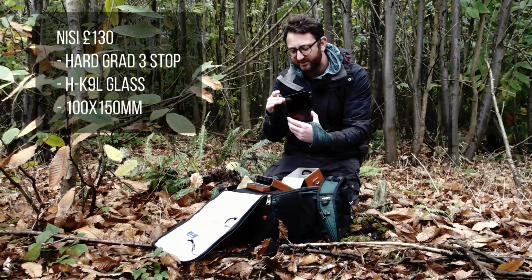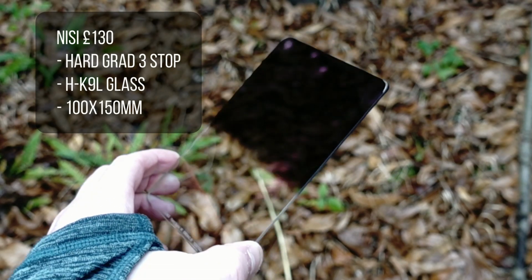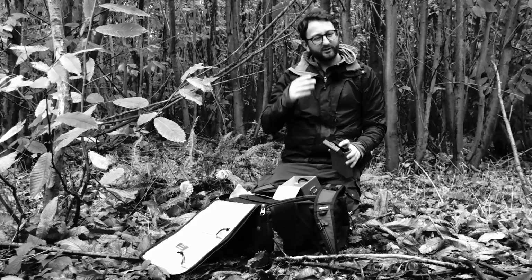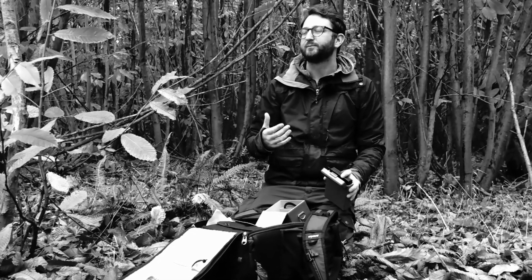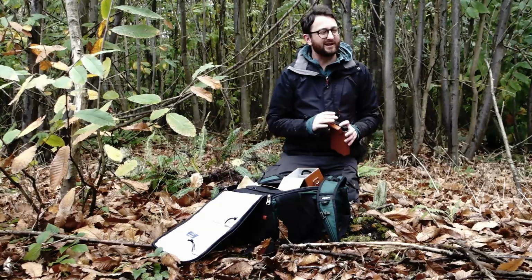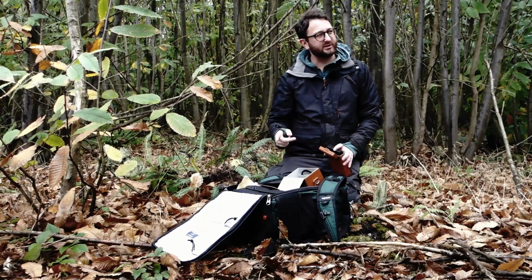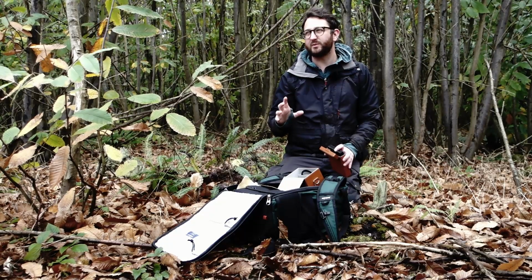You can hear the difference there. Proper bit of quality glass there. And then annoyingly, I broke, first day of using my Nisi filters, I dropped my soft grad. That smashed. Yeah, that was annoying. So I actually bought that Raymasters in an attempt to look for a budget replacement. I was hoping it might be good enough.